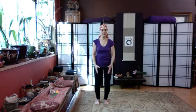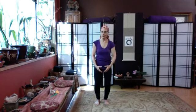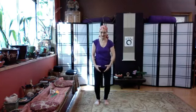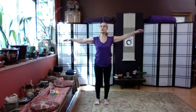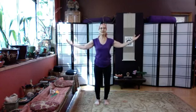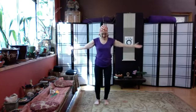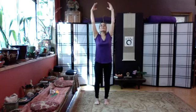Exhaling, let the earth energy take over, but there's still the contrasting lightness. Both energies are balanced, but sometimes one talks and the other listens. Inhale, now the lightness is talking. The earth keeps you supported. Exhale, the earth is having a few words here. Inhale, the sky, the lightness is lifting you up, but you're very balanced.